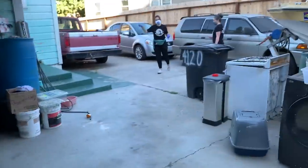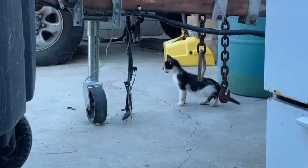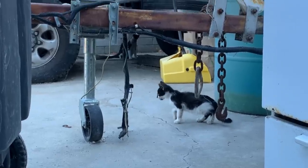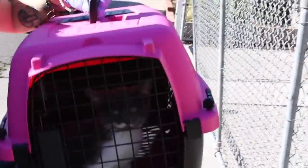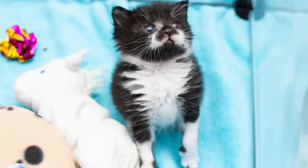So right now we are in a backyard. Whoa, there's a cat. Hello. Okay, there's a lot of cats. Right now we're in a backyard where there are a lot of cats running around. We saw some little kittens. We've seen some adult cats, and they all look curiously like Chickpea.